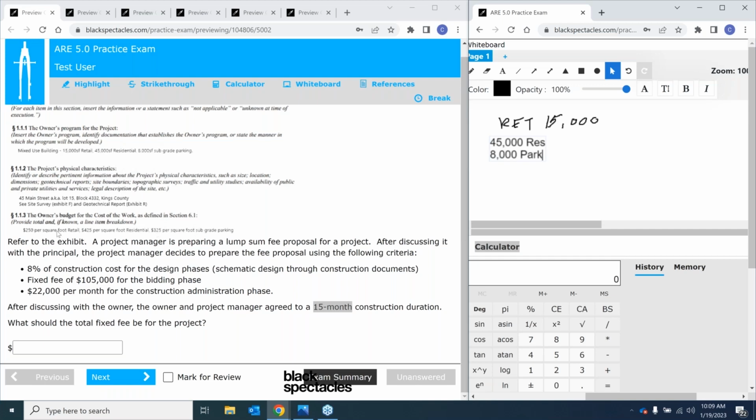So now let's move on to the cost of the work, because this is going to tell us that 8% of the construction cost for the design phases. So we've got $250 per square foot for retail, $425 for residential, and $325 for subgrade parking. So let's go ahead and do the math to find out the first portion of this answer, which is going to be that 8% of the construction cost.